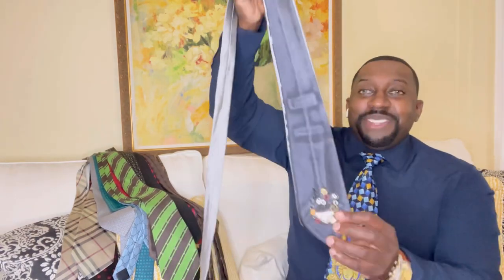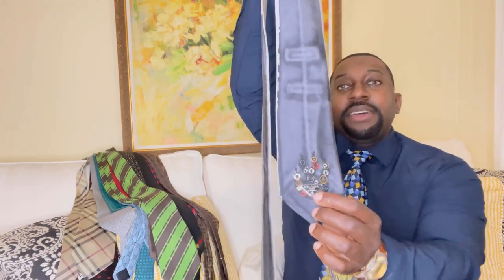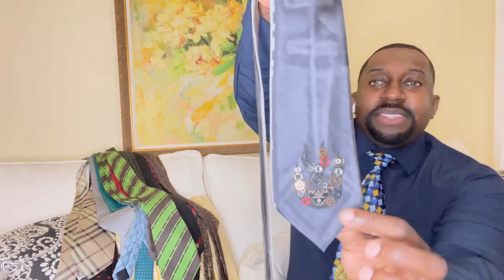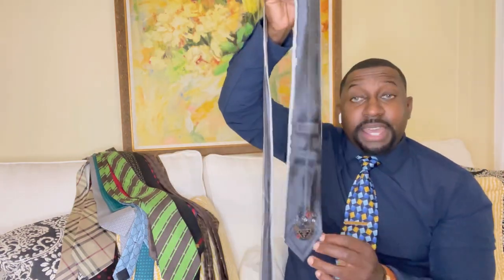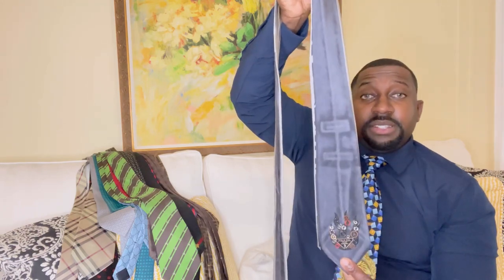Next up, have definitely a real cool Prada tie. Check out the detail. Has the Prada logo right here with robot chips, all kinds of pieces. Definitely nice detailing. And this too, I would say about an average size tie, 2.5 inches. And as you go further up, it does change the pattern a little to light gray, dark gray.